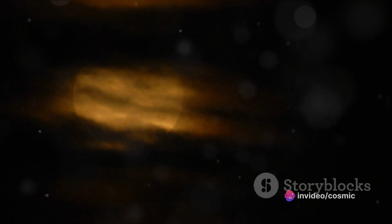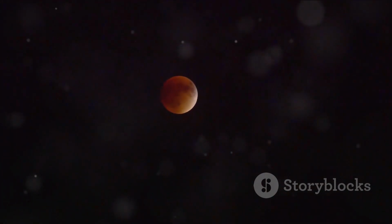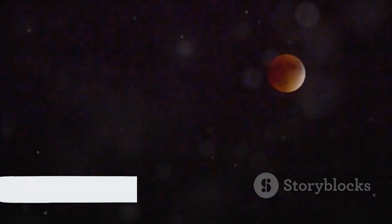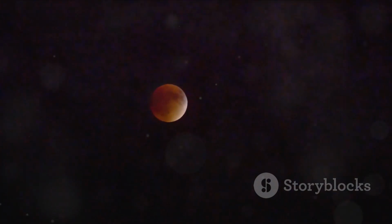The Earth's atmosphere bends sunlight, or more specifically, it refracts it. This refraction targets the longer wavelengths of light, the reds and oranges, and directs them onto the moon's surface, bathing it in a crimson glow. And what about the atmospheric conditions? The clarity of the atmosphere and the amount of dust or clouds can affect the intensity of the red hue, making each blood moon unique. Next time you see a blood moon, remember, it's not an ominous sign, but a beautiful reflection of all the world's sunrises and sunsets.